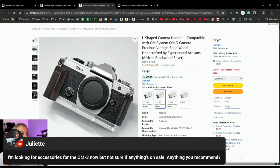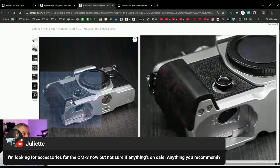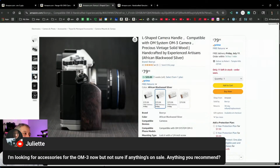The grip on this is a little bit large though, for my taste. But it is more comfortable, right? There's always a trade-off. Do you want smaller size, but it's not as comfortable, or do you want larger, more comfortable, but adds a little bit of bulk to your camera. And it's not a big deal once you put a grip on or a lens on your camera, it's irrelevant.